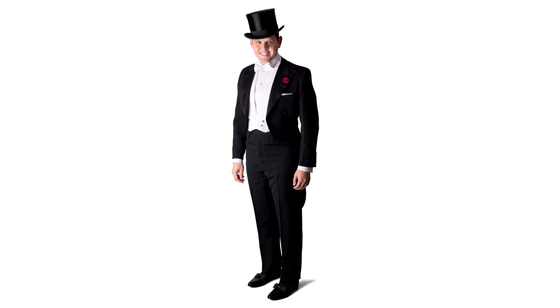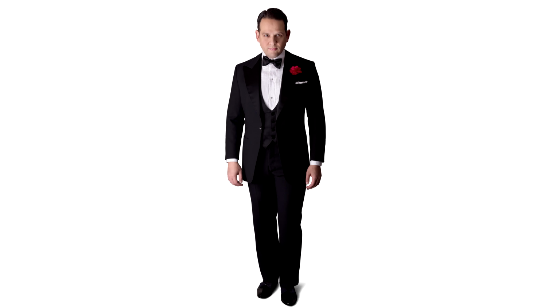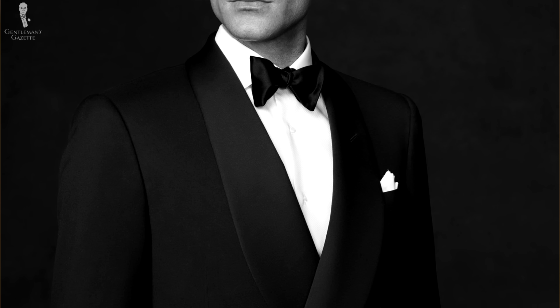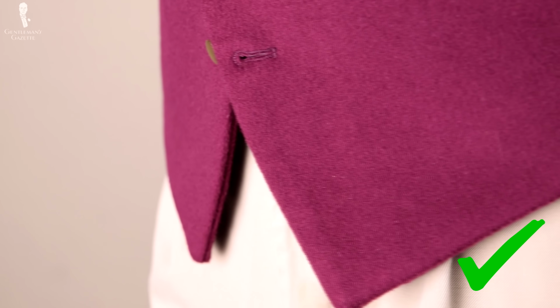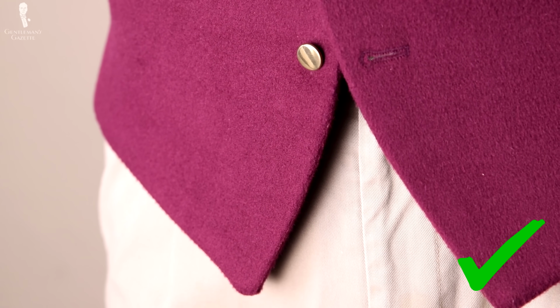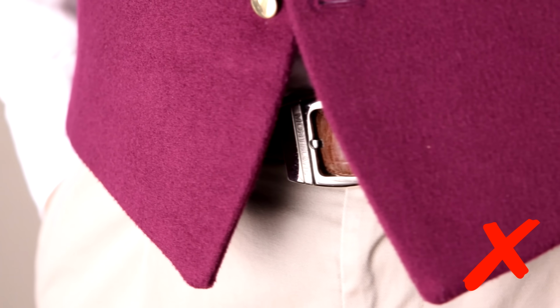So if you go with a white tie ensemble, a tailcoat, a morning coat, or maybe a black tie or tuxedo or dinner jacket outfit, always go for suspenders and skip the belt. Also, if you wear a vest or a waistcoat, go for the suspenders because the belt will make the bottom of your waistcoat bunch up and it looks unfavorable.